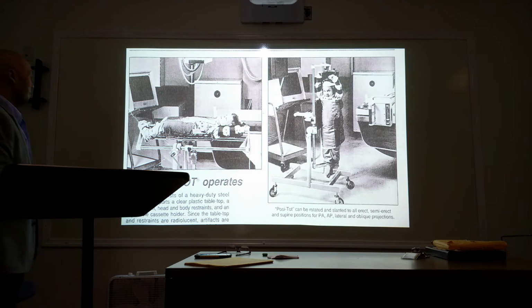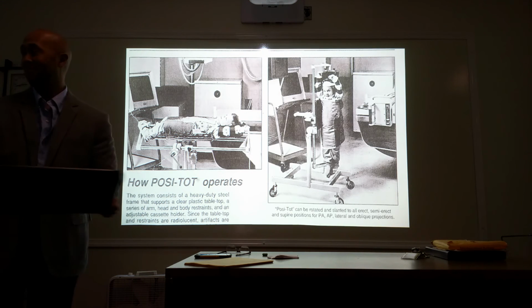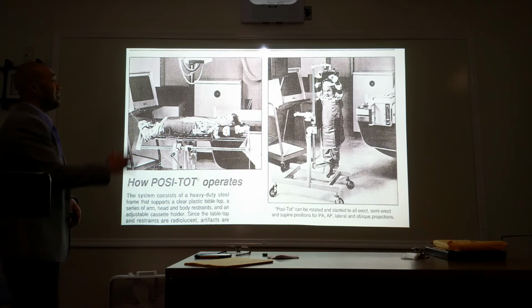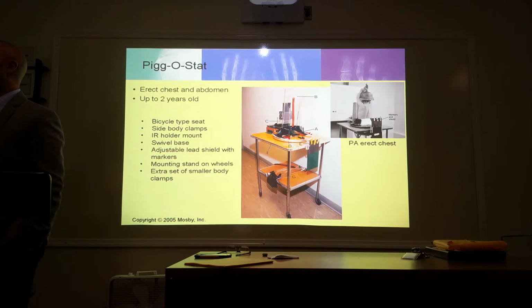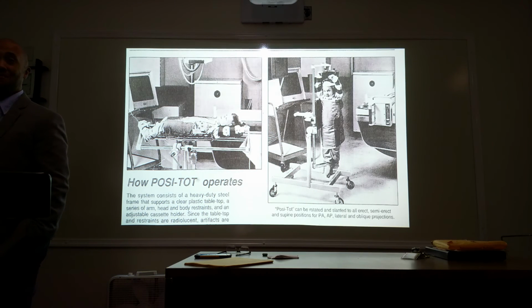This is the Positod. I swear, I think these are all Photoshopped, because I've never had a kid in any of these situations where they were smiling. He looked kind of mad. The sandbag kid, never, never, ever.